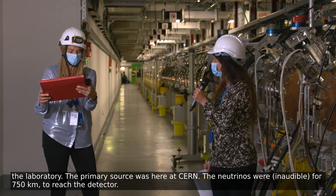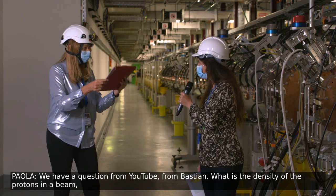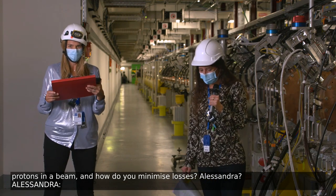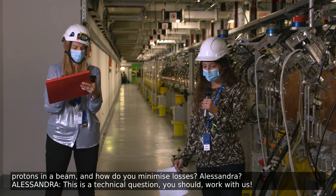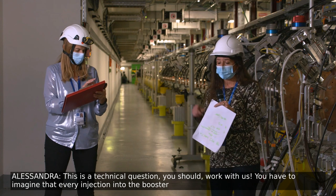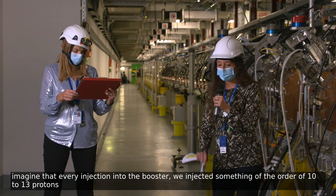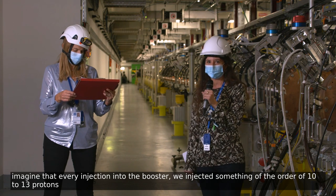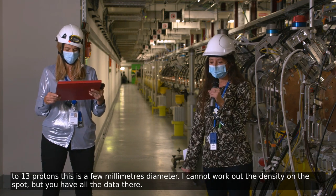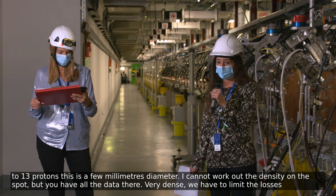From YouTube, from Bastien: what is the density of the protons in a beam and how do you minimize losses? For you, Alessandra. Ooh, this is a technical question. You should come and work with us. So, seriously speaking, you have to imagine that every injection into the booster, we inject something of the order of 10 to the 13 protons. And they are in a very small volume of few millimeter diameter. So I cannot work out the density right here on the spot, but you have all the data. They are very, very dense, and we have to limit and control the losses because such a beam is very intense and can make damage to our accelerator.